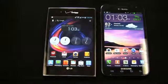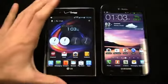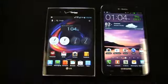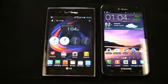So it's a tough balance here between carrier, individual device, and more. Both of these devices are a little bit old. This one was announced at Mobile World Congress. This one was announced at IFA last year. They're both in the process of being replaced. The Note 2 is coming out sometime in November. This one, the Optimus Vu 2, is rumored and actually was officially announced this morning, if I recall. So it's coming out as well. So these are both in the process of being replaced.